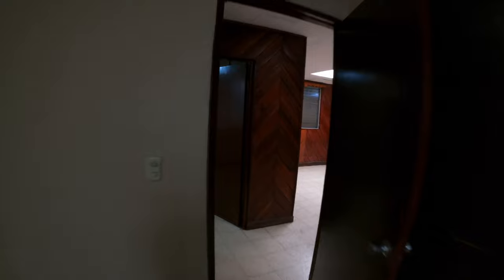There we go, window onto the breezeway again. That's how all these rooms are expected to stay cool, so you don't really need air conditioning. Nicaraguans would generally not use air conditioning, but a lot of expats will want it. Nice, good-sized bathroom for these rooms here. And the last bedroom here.